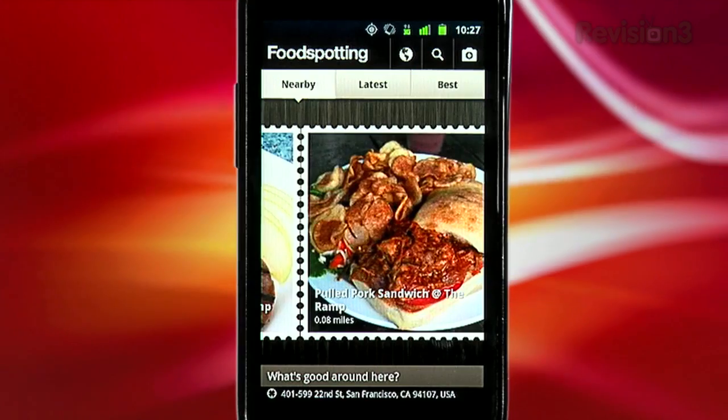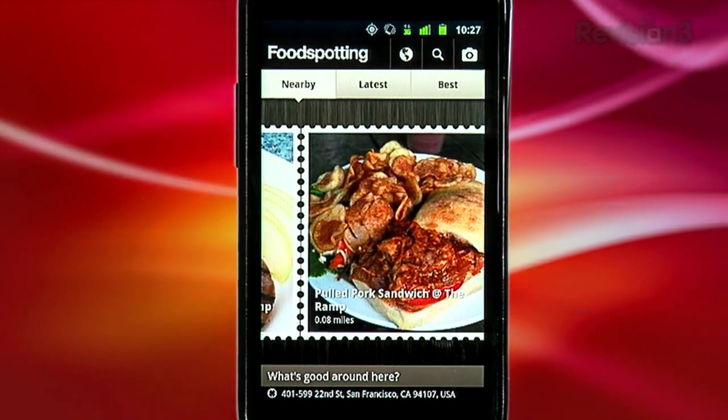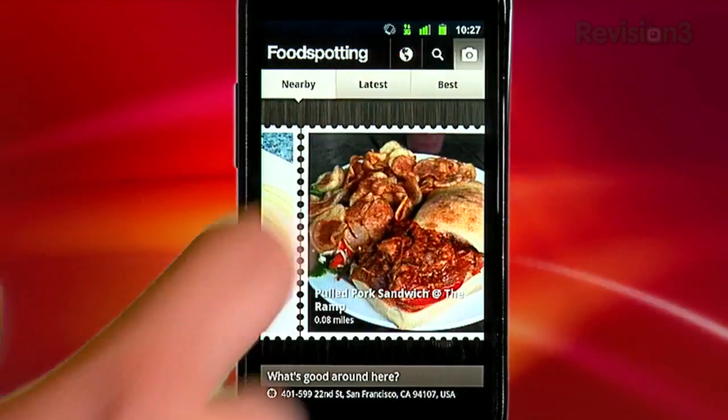So you've been browsing photos and your mouth is drooling, you're hungry. Well, I've got my Nexus S by Samsung, which has got a great camera on the back, so it's time to go eat and spot some food. Once you pick your restaurant and order your food, you're ready to do some food spotting. They make it super simple to do.